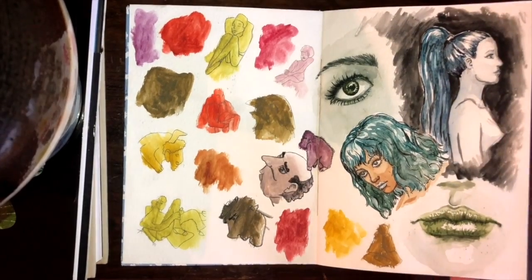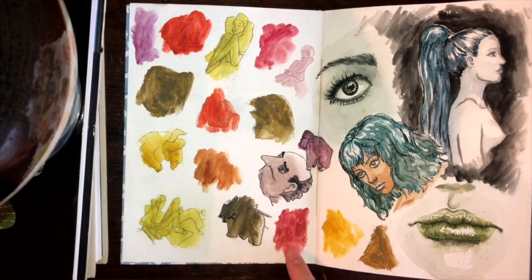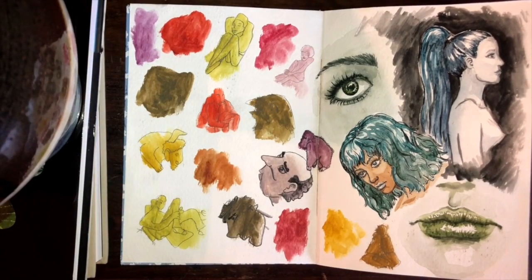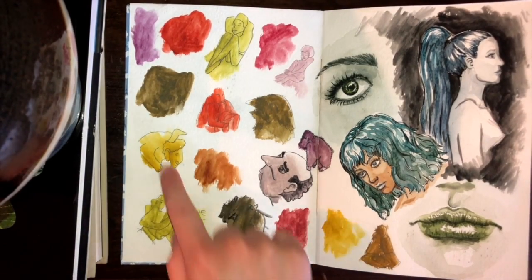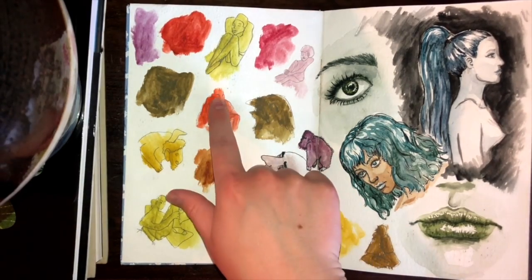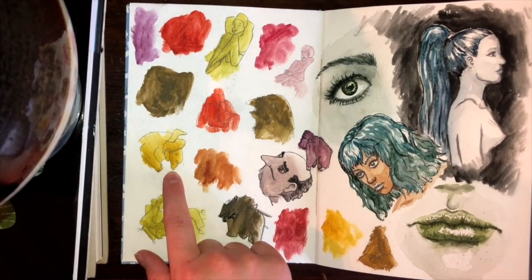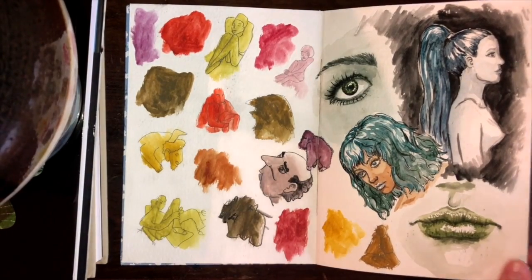So here it is. This is a page I kind of just did like the blobs. I've seen a bunch of YouTubers do it. I thought it was a cool idea. So you take little blobs of paint and you make it into little things. It's a little dude, old grumpy lady, a yak man. Who knows?